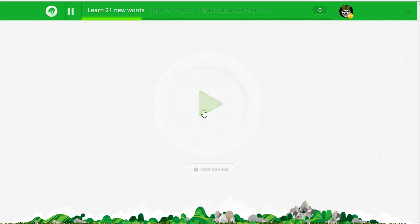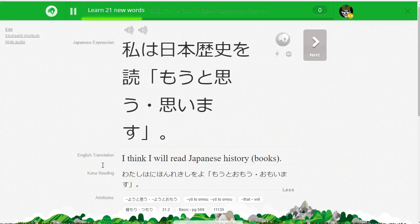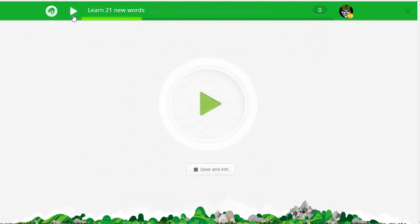Alright, so let's play this again. Alright, so this was page 569. So minus 10, so 306. So minus 263. So maybe 263 or something like that. Sumori, sumori. Yoto mo, yoto omo. Why is it saying sumori there? That makes sense. Oh, this is related. That's right. Planning on something. That's related grammar. This is the actual grammar point. Okay, there. Okay, let's pause that.